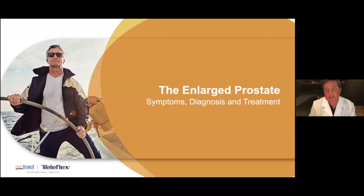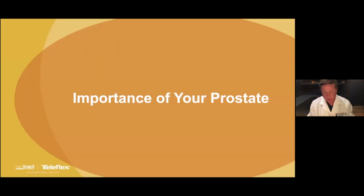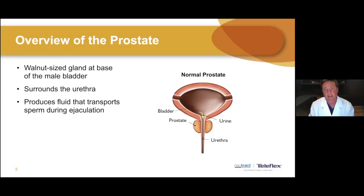We'll get started with the talk about enlarged prostate. We're going to have some objectives to go through today, kind of an agenda, if you will, for what we're going to try to accomplish. By the end of this lecture, hopefully you will understand better the importance of your prostate, what BPH is, how we diagnose it, and what your treatment options are. And then I want everybody to make sure they understand the UroLift system. It's a very simplistic procedure, and I think once we get done with this, hopefully everybody will understand exactly how it works.